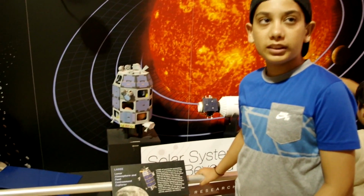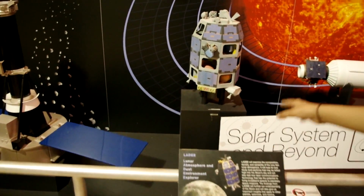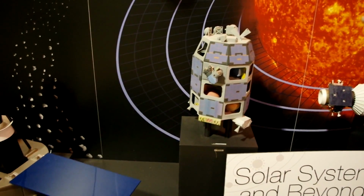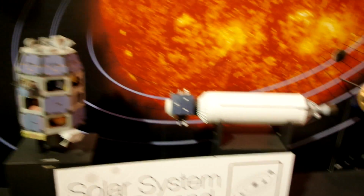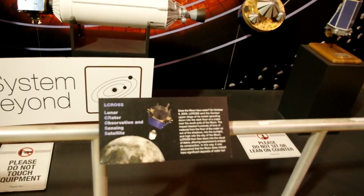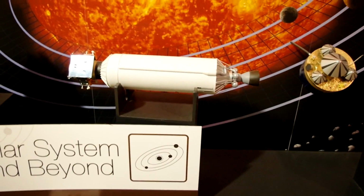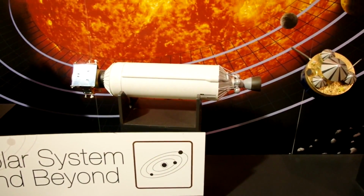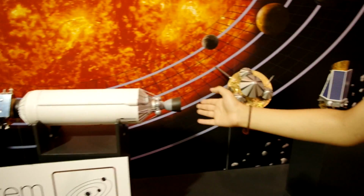So LADI's job is to study the atmosphere of the moon. This is a very small scale of LADI, and that would be the actual size of it. Now let's move to the lacrosse. The lacrosse works first: on the south pole of the moon, they sent a rocket which blew up tons of debris. Then they sent this here to examine the debris and see if there was water on the moon.